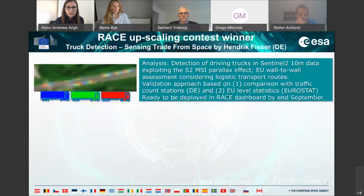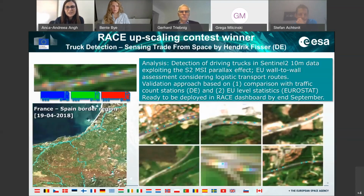Finally, I will not go into details because Henrik is coming after, but I will just say that this is the latest indicator that is being added on the dashboard as we speak. So it will be very soon accessible for everyone to see. This is an indicator that came from the upscaling competition, and it refers to the truck detection prepared by Henrik. I will leave this to him.